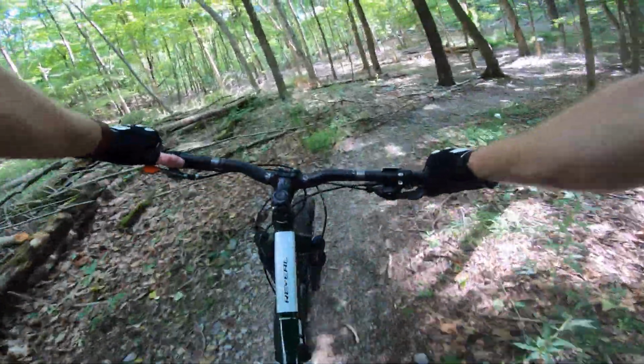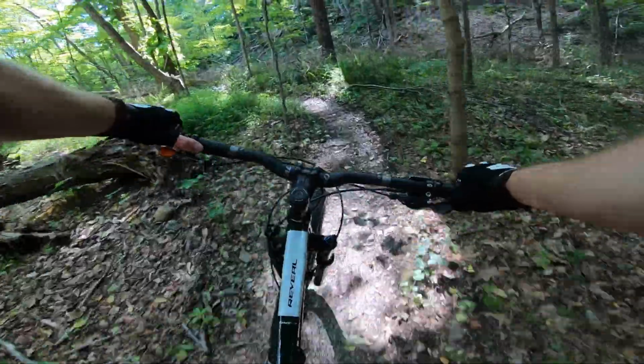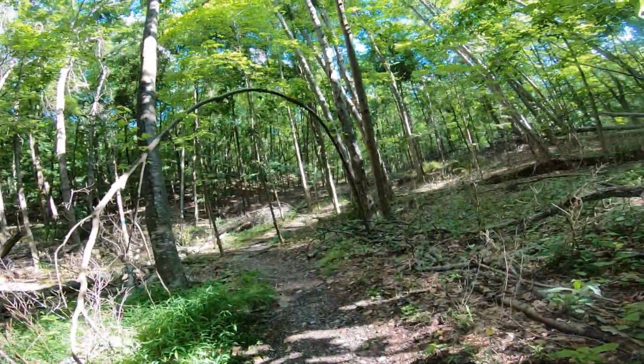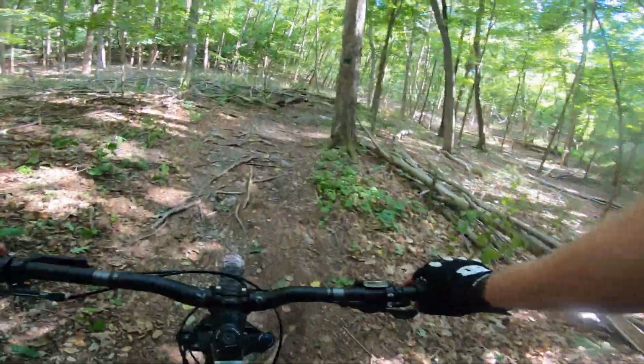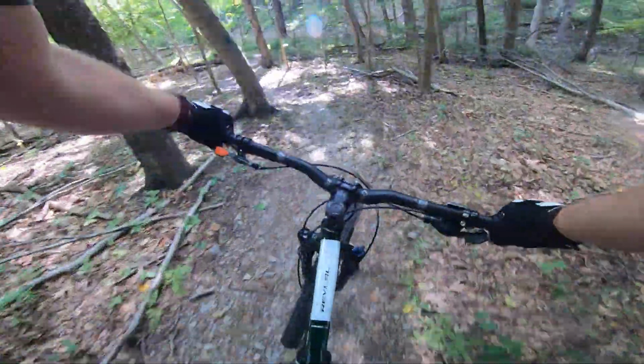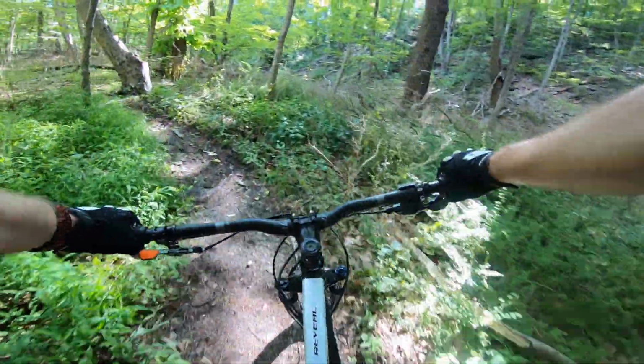I believe it's about a 700-foot climb, and yeah, that's quite a bit for me at this level. So I make it close to about halfway up. Oh, you see right there, I almost hit that little tree. That threw me off. I was going so good, and then that tree popped up out of nowhere. So I took it back, went to hit it again.